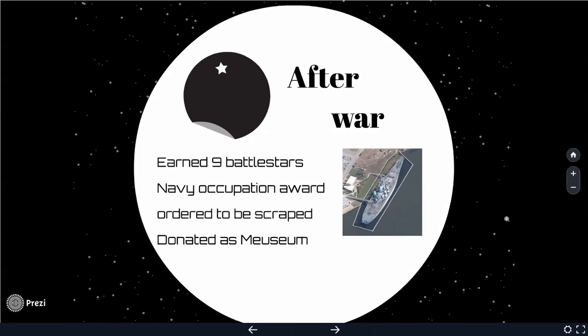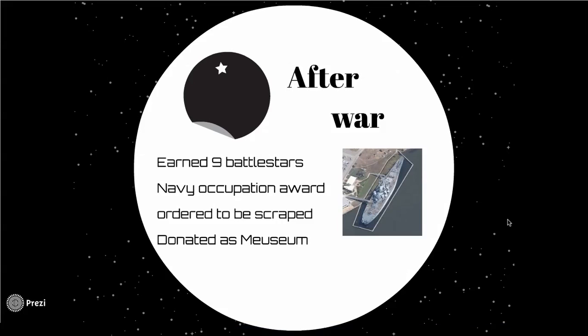After the war, it earned 9 battle stars for its major engagements, and a Navy Occupation Award for its duty also. After that, in the early 1960s, it was ordered to be scrapped with all other South Dakota class ships. The school system really despised this idea, and they hosted fundraisers in order to stop it. The school system gained $100,000 in just pennies and nickels. After that act, they decided to donate the USS Alabama as a museum to Mobile, where it remains today in Mobile County as a museum which you can go and explore for a small fee of $20, or $15 if you're a child or senior.